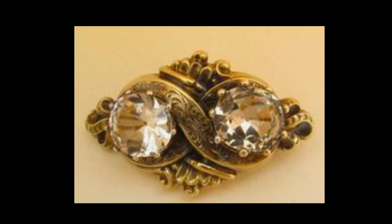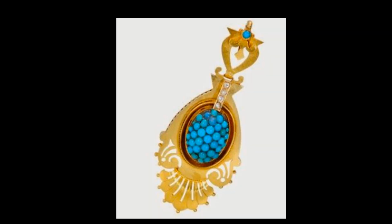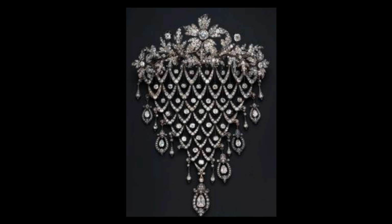Contemporary archaeological discoveries in Etruria and in the Greek islands such as Knossos, Melos, and Rhodes were bringing to light large quantities of exceptional ancient jewelry. The importance and popularity of earrings in antiquity was in some ways comparable to the 1860s and 1870s. It was natural, therefore, that antique shapes, designs, and techniques were copied and interpreted in this period.